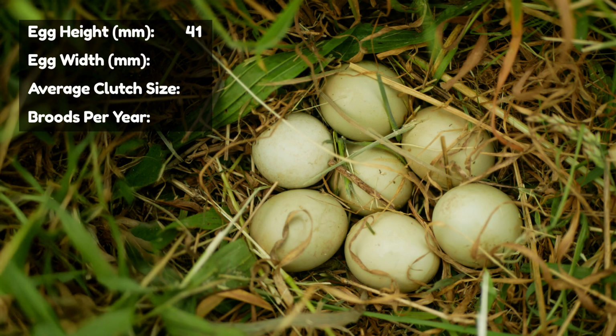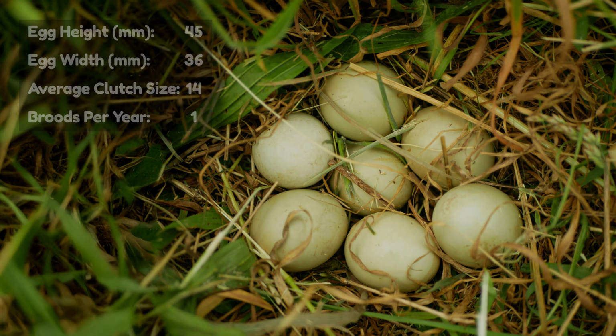Common pheasant eggs are usually pale olive-brown or brownish, sometimes with a bluish tint, and are similar in size to small hen's eggs. They have a smooth and non-glossy surface.